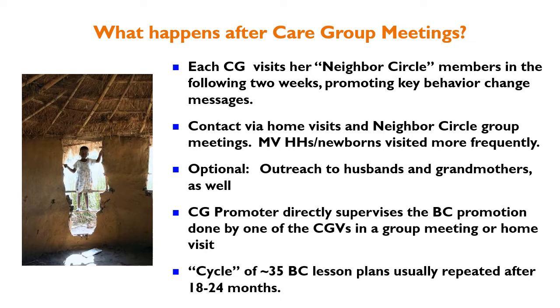The care group promoter directly supervises the behavior change promotion done by one of the care group volunteers in the group every 2 weeks, watching them do an actual group meeting or a home visit. And this full cycle of behavior change lesson plans are usually repeated after about 18 to 24 months.